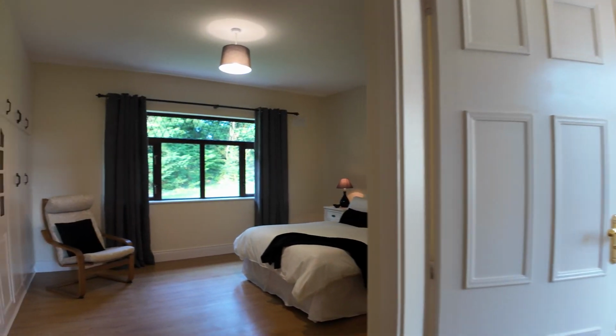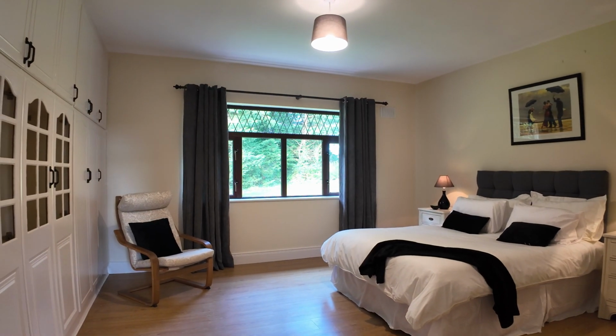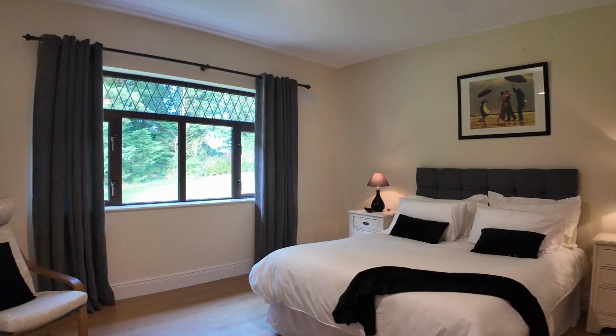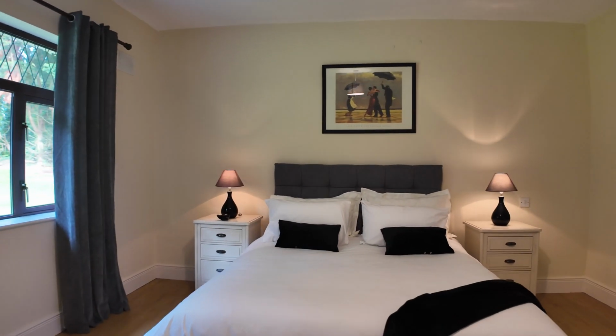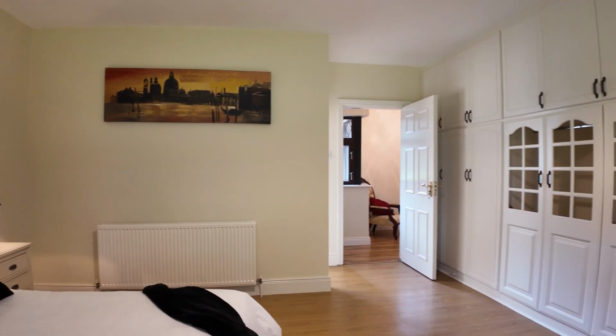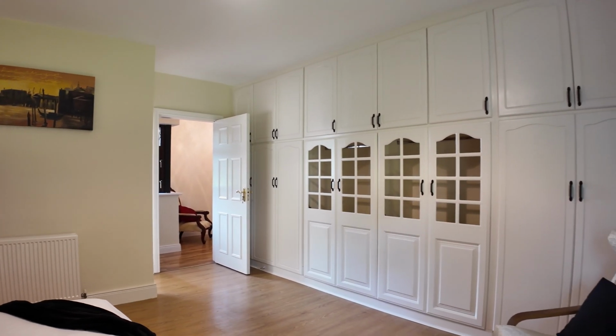Now into the third bedroom. To me, this is probably the principal. Again, great size. You can see there plenty of space around the bed, which is what you want to see, overlooking the garden. It's an acre of a room, really.